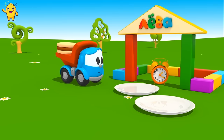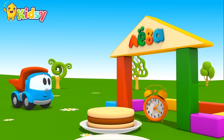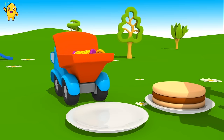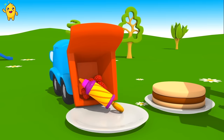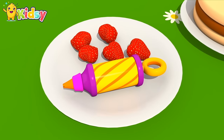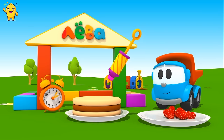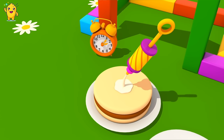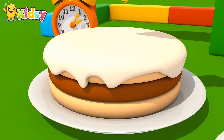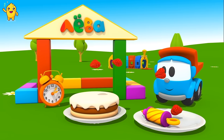Leo. Let's bake the cake for your friends. Here are cake layers. Here is a piping bag for the icing and strawberries for decoration. First, let's make the icing. Now add the berries.